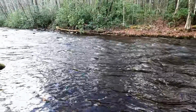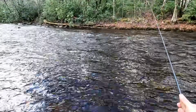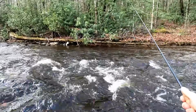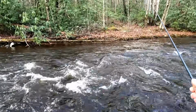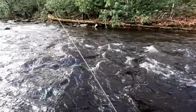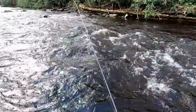Oh, came off. That's a good sign. That was cast number 2. Well, there's a lot of leaves to contend with today for sure. Yep, we may have a hard time getting the fish to see these flies. There's so much leaf litter.